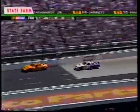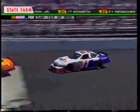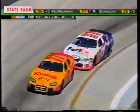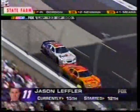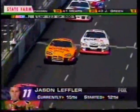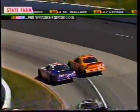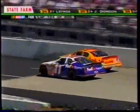I think one of the things that he has going for him, he was one of those cars that pitted on that last caution. We talked about that at the beginning of the show. I just think fresh tires will prepare him here, especially as this racetrack really gets slick and hot. Leffler's brought the FedEx car up to 15th, and he's working on Travis Kvapil for 14th position. You can just maneuver the car with those fresher tires.